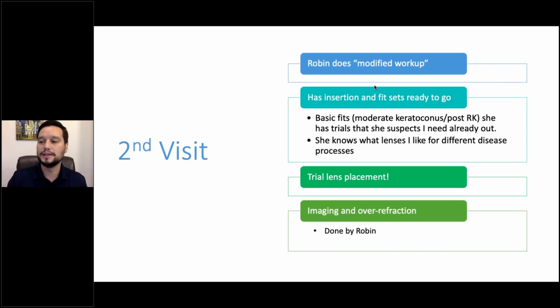I pull my trial lenses. I personally put the lenses on the patient and I check the fit, make sure we're overall a good fit. If it's not, I pop the lens off, put a new one on, good fit. I say, okay, Miss Robin's gonna run some tests on you in a few minutes. I leave the room, go see some more patients. I'm sometimes only in there two, three, four minutes.